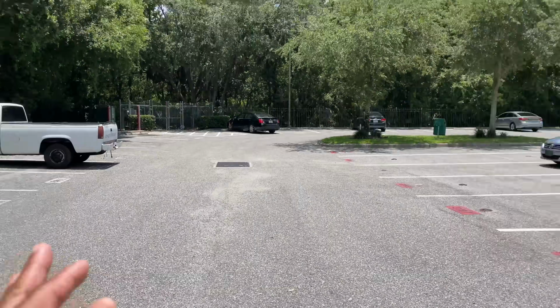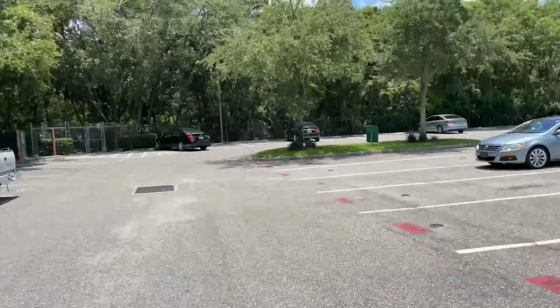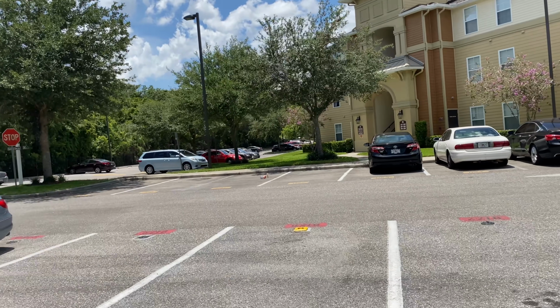The white is not a lot, and the ones that they do have are mostly all the way in the back of the complex. So when you're having guests, they might have to park all the way in the back and then come. But I love, love, love, love this community.